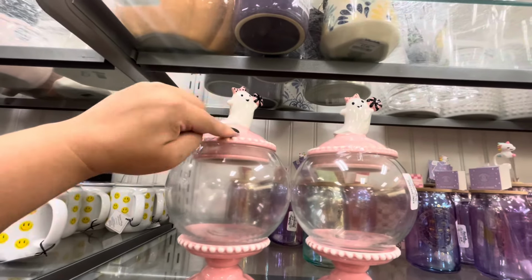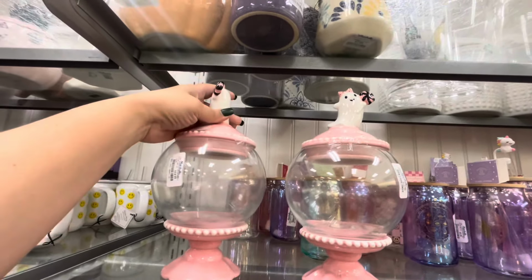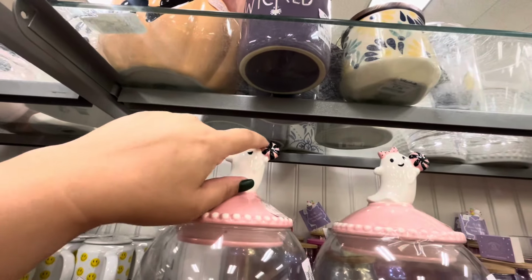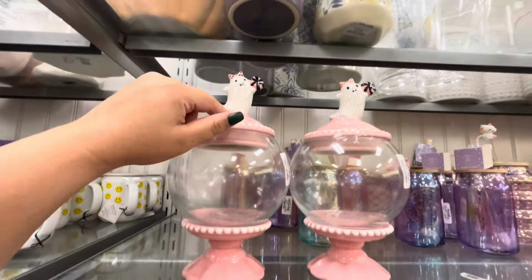Not my color, but for my friend. Oh my gosh. I wish it was like orange and black. The little ghosty with the bowl holding the candy. So I'm gonna put these in my cart. She might want them.